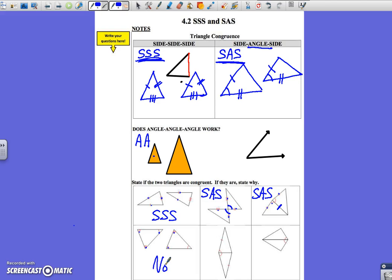Okay, so let's look here. We've got a side up, we've got this side, we've got an angle, and then they share this same side. Well, is that side, angle, side? Look up here. We've got a side, an angle, and a side. All right, looks good here. What do we have down here? Side, angle. Oh, no, the side's in the wrong place. This does not work for side, angle, side. So maybe something we'll learn later down the road will help, but as for right now, no, those are not congruent.